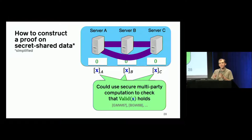So think of this validity predicate as being expressed, say, as an arithmetic circuit. What the servers could do, kind of the first thing that you think of if you're a cryptographer maybe, is, well, they could just run a multi-party computation to check that these secret shared values satisfy this validity predicate. But the problem with this is it requires a lot of communication between the servers, and in the dishonest majority setting also requires potentially a lot of public key crypto.